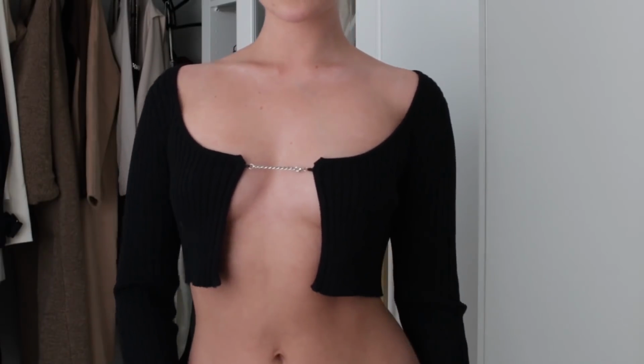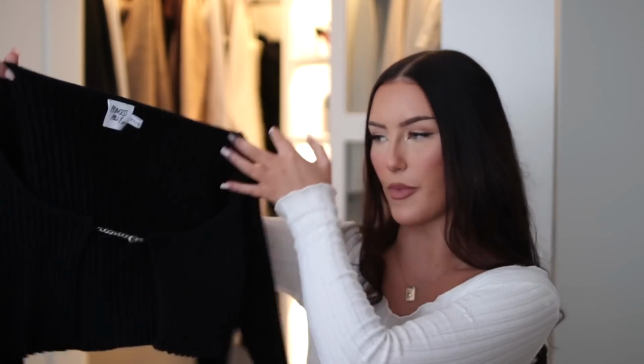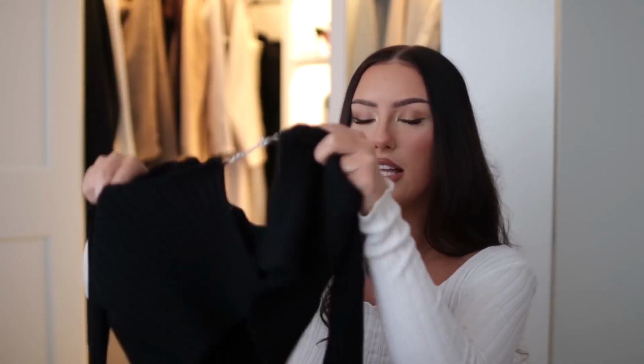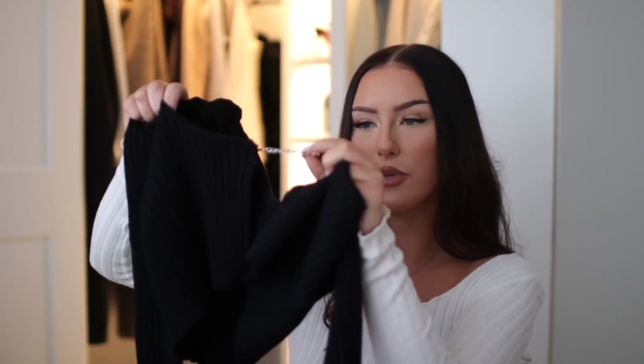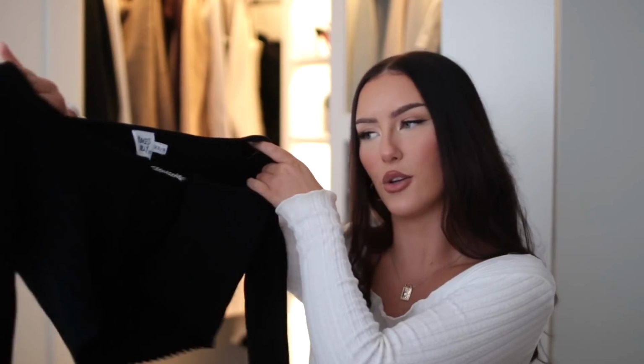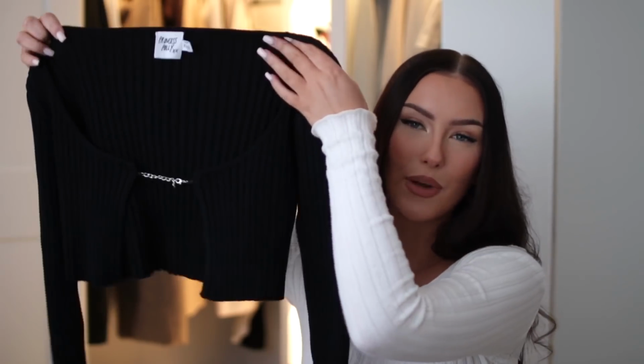I just thought it would be a nice evening outfit, and a lot of the time I like wearing black in the evenings because I'll wear black pants or a little black skirt with some black heels or something. But yeah, it's just a really nice soft knitted cardigan, and then it has this detail in the center where you just do it up with this little chain. It's actually quite nice because you can adjust it, I guess. You can basically attach it to whichever link on the chain that you want. So if you want it a little bit tighter, then you can do it up a little bit tighter. Really, really cute on, really flattering. Just something a little bit different as well.